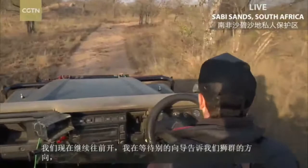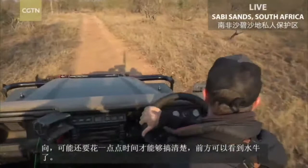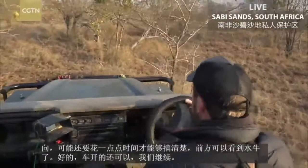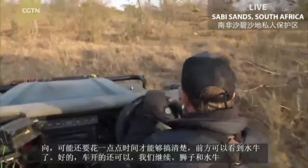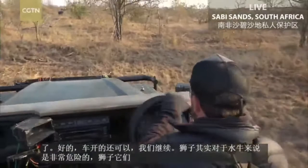Buffalo dung in the road. Okay, so still got their tracks. Okay. In we go. Hold on, everybody. This could be... The thing is, with buffalo and lion, the lion make themselves obvious to the buffalo, and then they try and selectively pick off an individual that is weak, is lazy, is injured, is young, is old even. That is what lions do.